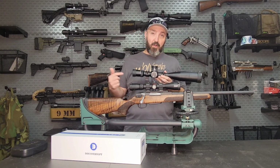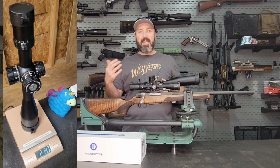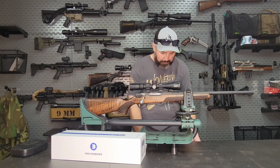The spec sheet says this scope weighs 44 ounces. I weighed it with the lens covers on, no rings or anything else, just the lens covers, and it came in at 46, which tells me that the lens covers were not included in that weight of 44.3 ounces.